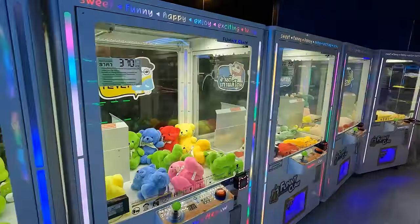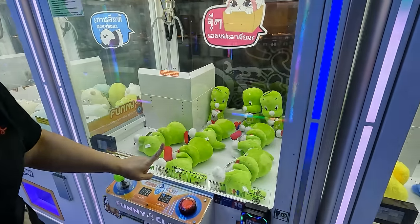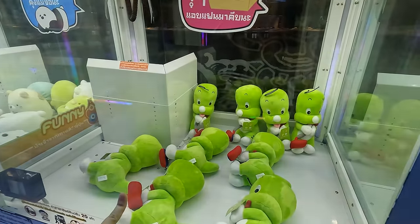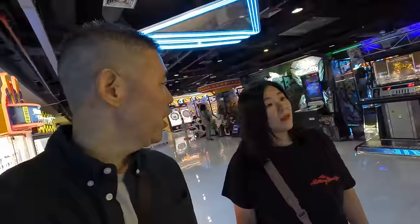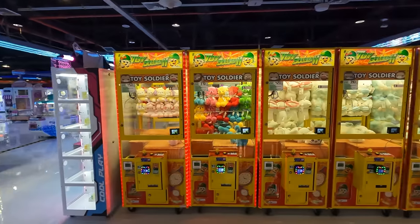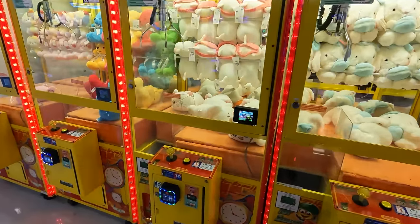Small little alleyway for claw machines. You know this character? No. What is that? His name is Julie. He's a Korean cartoon. I don't really recognize any of these games. Me neither, but they look fun. They have a ton of claw machines. How much are they to play? So 10 baht? Kind of like a little miniature Dave & Buster's in the States.